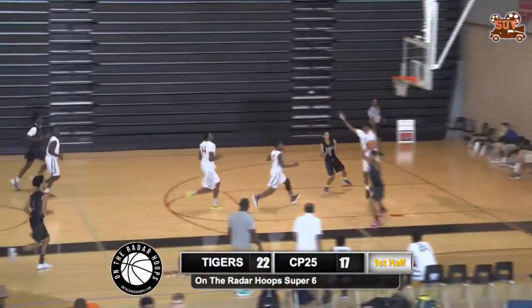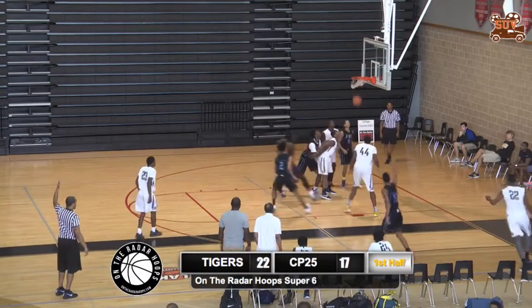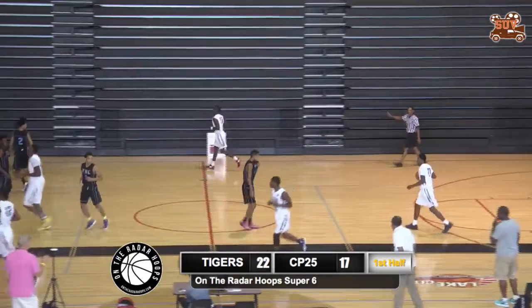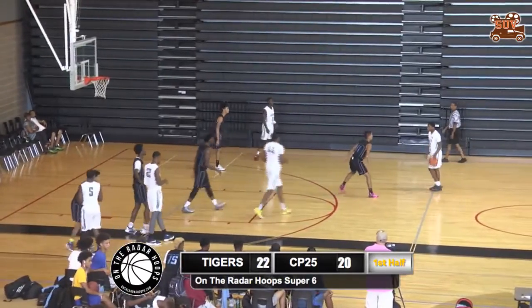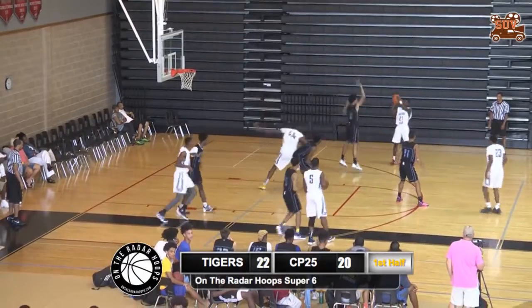CP25 trying to convert defense into offense in a hurry. Good extra pass, three from the corner. Good basketball there. The assist by Tevin Brown. The three-pointer knocked down there by number 11. That's Romeo Crouch. It'll make it a 20-22 ball game. Like where we're at in terms of the pace of this game right now. Both teams scoring it.